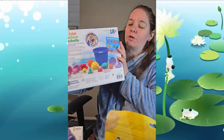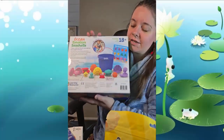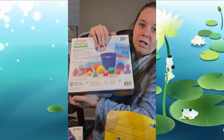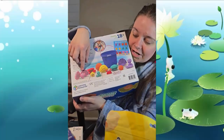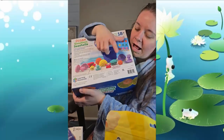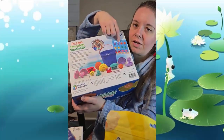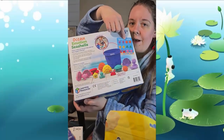And it does come with like a little pail as well. But this is like the little card, and it shows you all the different emotions. And then there's a bunch of different animals, and they all live inside different textured seashells. There's an axolotl, a starfish, an octopus, a crab, a pufferfish, and a jellyfish. And then, yeah, so they've got the different faces on the front and back.